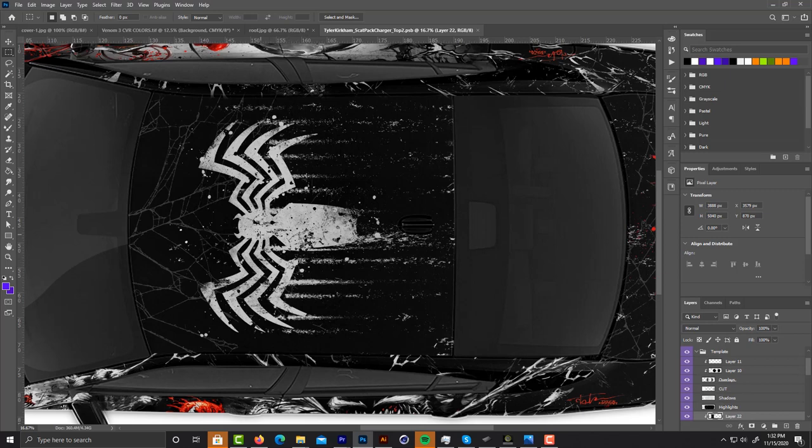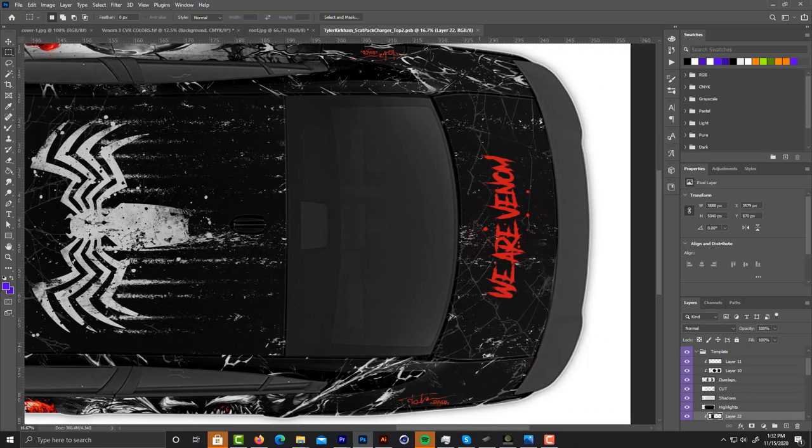But this was really cool. I just added some grungy overlays, and the way that I made the grunge was stripping across, like the car was moving really fast. It's like blowing, like chalk or something. So I thought that was cool. And then for the trunk, I don't know. The movie just came out pretty much, and I know the saying was "We are Venom."